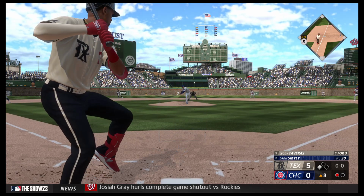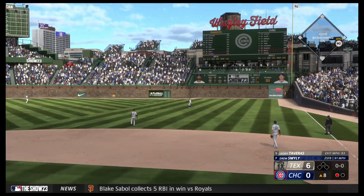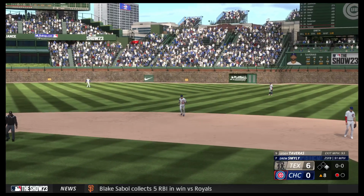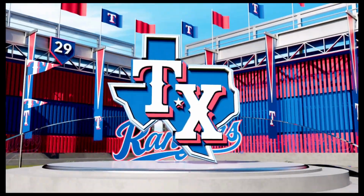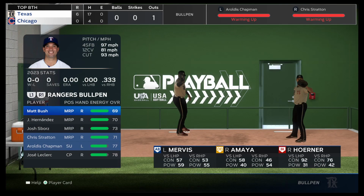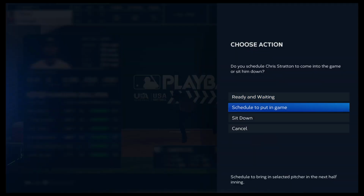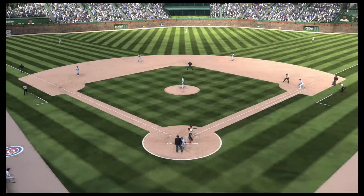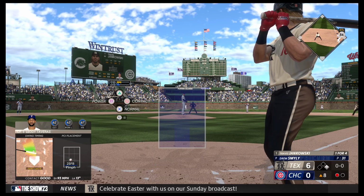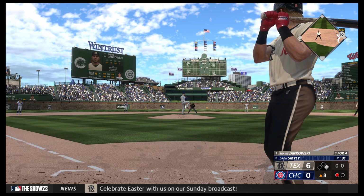Now, Leody Taveras. Line drive, base hit right field. Runner in from third to extend their lead. It's 6-0. He was all over that one. Really good swing right there. He got a pitch that he knew he could handle, allowed himself to stay back just a tad bit longer, and he hit the ball on the screws.